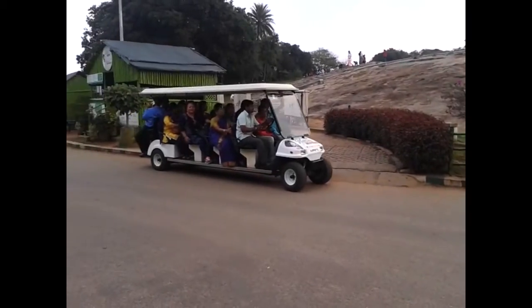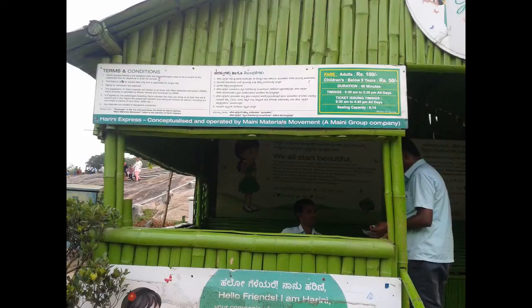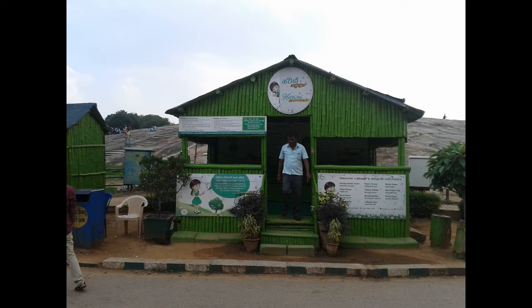Flower shows are conducted every year during the week of Republic Day and Independence Day to educate people about the variety of flora and develop public interest in plant conservation and cultivation.